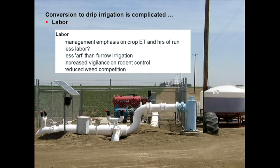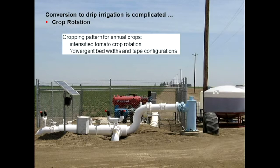Weed competition: great reduction there. With subsurface drip irrigation, there's a great reduction in weed competition. Not eliminated, but reduced. In terms of other changes, changing the annual cropping pattern, I think for us in the Central Valley, I'm going to shed a tear over that, we're seeing so many almonds and other orchard crops displacing a lot of the annual crops here. So what it's done is intensify the crop rotation, especially to tomatoes. The cost of investment, as well as available land left over for annual crops, has really intensified the number of tomatoes in a given period.